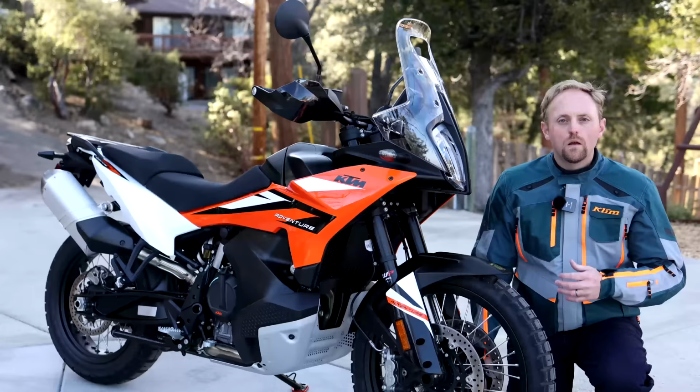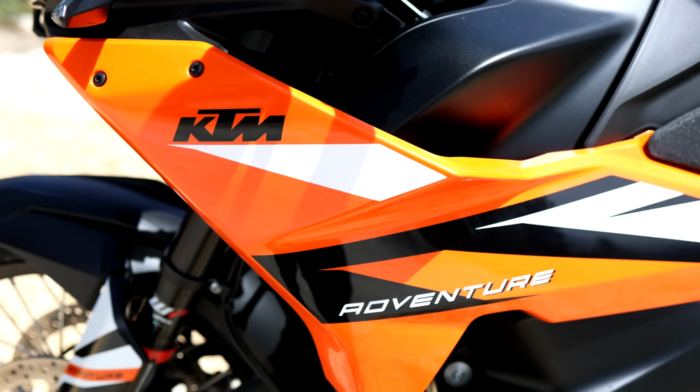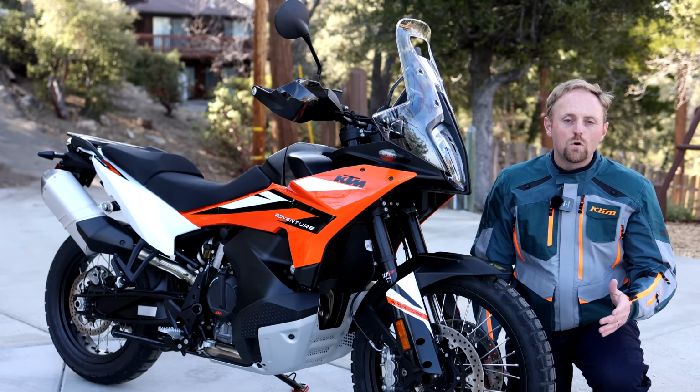Then we're going to come back here and we're going to discuss a little bit why I chose the KTM 890, even after I've owned so many of these bikes in the past, why I continue to stay with this versus some of the other great choices in the midsize category. And then of course, we'll wrap up with some final thoughts. So with that, let's get started with a review and let's get riding.